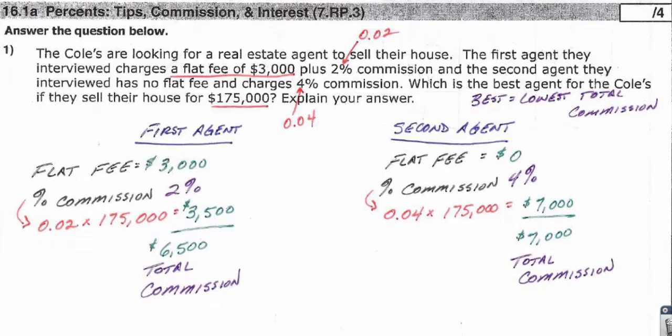So here we go. Question number 1. The Coles are looking for a real estate agent to sell their house. So they're going to look at 2 different agents. Now, one of these agents charges both a flat fee, we can see that flat fee laid out right here, $3,000, and a 2% commission fee. The second agent doesn't charge any flat fee, no flat fee at all. They charge a 4% commission.